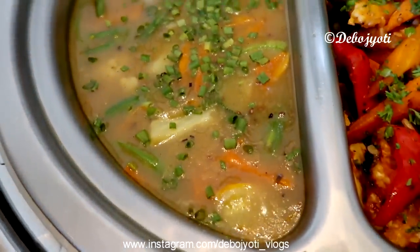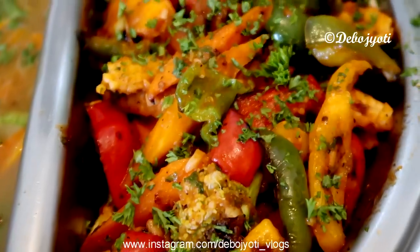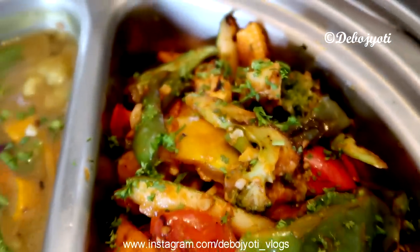This is the vegetable tangine, which somewhat had a mixed taste of veg manchurian and vegetable corn soup, followed by the sauteed vegetables in Chinese herbs and spices, which had different exotic bell peppers, sweet corns and shredded cheese.